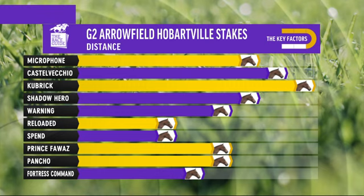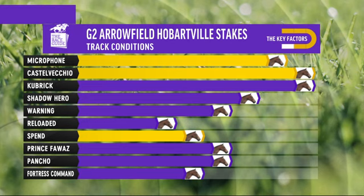All right, and we haven't heard too much about Microphone yet, Mike. What about these track conditions? A little bit of gold there for the favourite. Yeah, we know he's good on a soft track. He's won on it before, and Castelvecchio likes it too. And Spend, maybe not the soft track, but maybe Sydney's better for him.